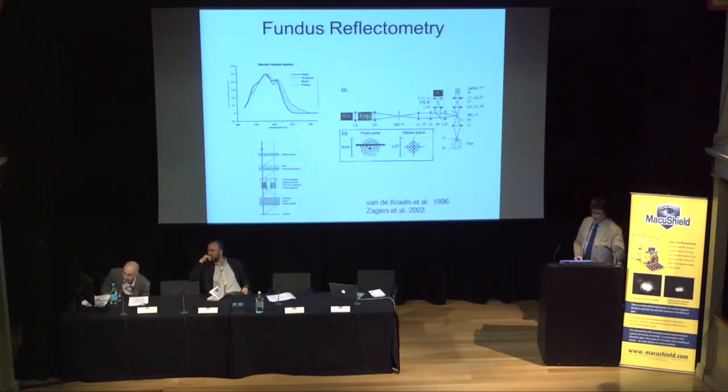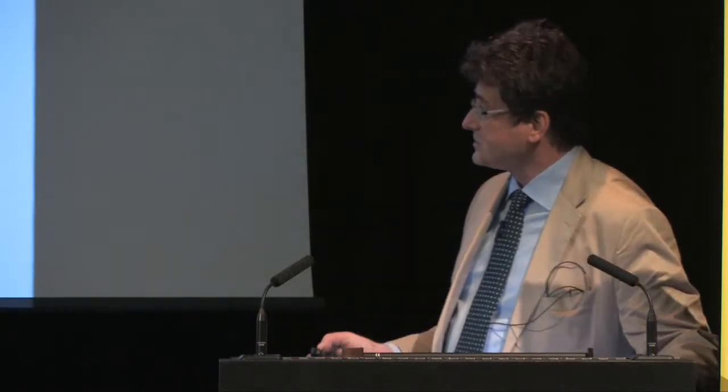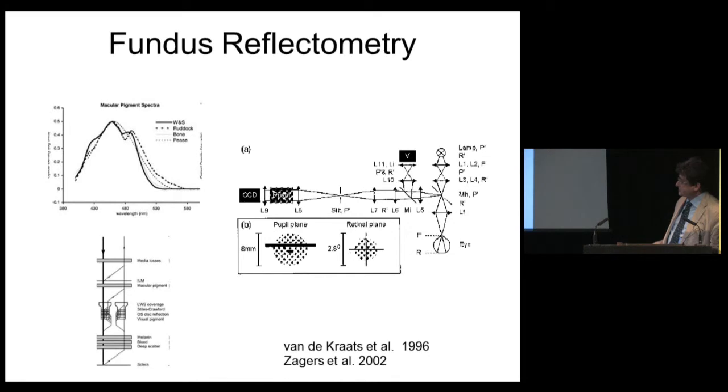As I said before, the system we used for fundus reflectometry was entirely based on the previous work of the Maastricht group. This is basically a model of light propagation in ocular tissues that was published in 1996. Based on this, a reflectometer was built. Most of you will certainly be aware of this work. Basically, this is from the 2002 publication of the Maastricht group. We basically copied the system.